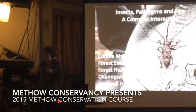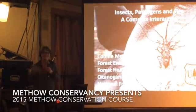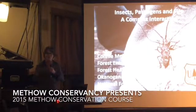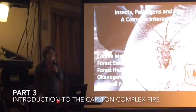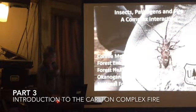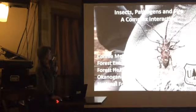Some of these complex interactions of insects and pathogens and fire. And I'll go over for you some of the comedy and the drama of what goes on, and I'll try to end up with some things that you might do in your own situations if you have fire-damaged trees to try and control those interactions.